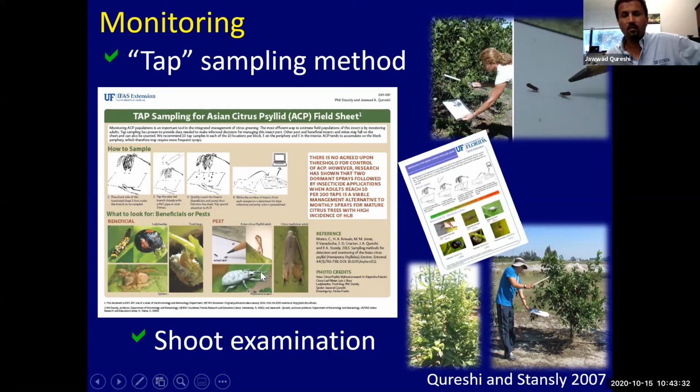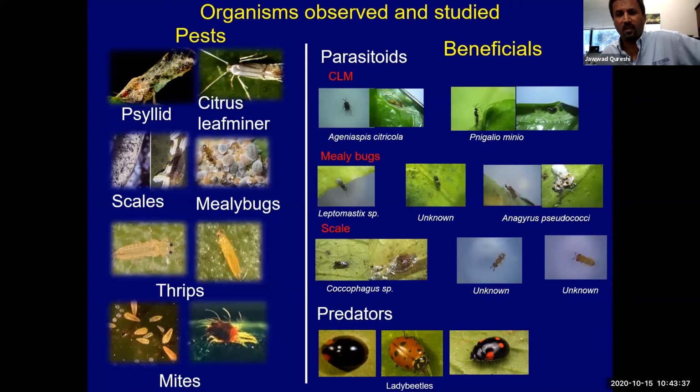So some of the organisms that we have observed and are studying in those systems, we did see some populations of psyllid, but most of the time both systems afford a good protection. Citrus leaf miner can become common. Scales, mealybugs, thrips, and some species of mites could also be a problem in those systems.